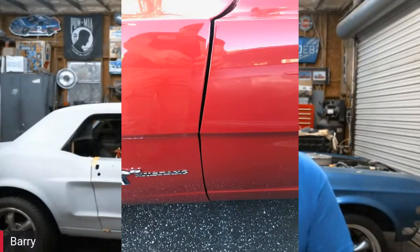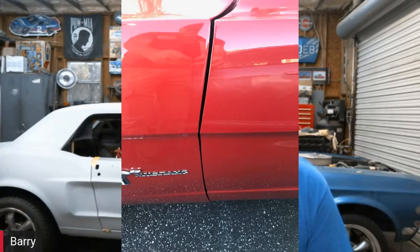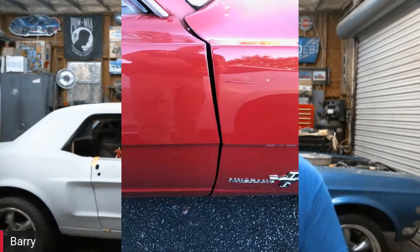To have such a sharp car. I think I have another, maybe the same shot. Yeah, same shot. You know, it's just one of those detail things that drives me crazy. That gap should be consistent all the way through. And then I have, this is from the passenger side. See what I'm talking about? To me, that's just wrong. That's just painful. I can't understand why somebody would let that go.